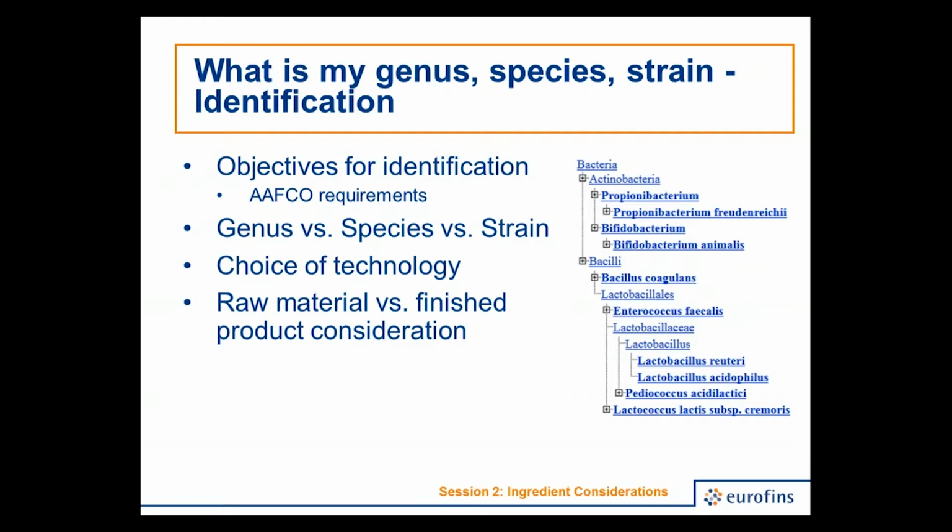Similarly, if you are a pet food or feed manufacturer that is making a label claim because of that added probiotic, because of that strain, then you want to verify that that is in fact the strain that you have in your product and label it as such. The choice of technology is dependent on how deep you need to go in the genetic profile. Moreover, it's important to understand if you have a raw material or a finished product when you're choosing technology.